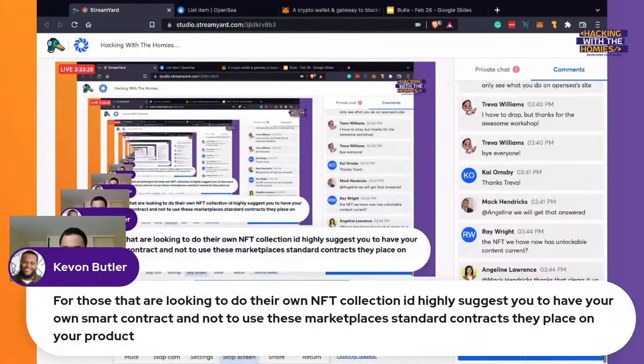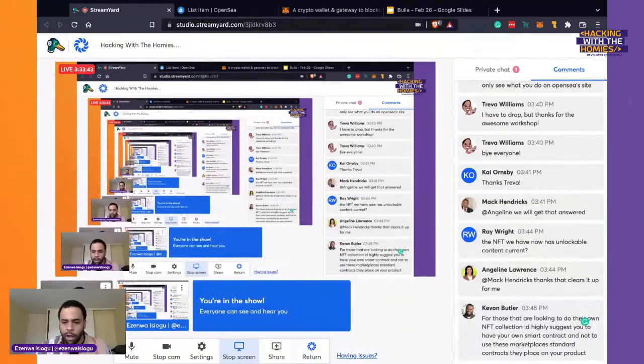Is anyone else following along that's having an issue is the question. Because what it's asking to do right now is it's asking for permission to have access to wrapped Ether, which is what you're using on Polygon. Everything is wrapped Ether. You only have to do that one time and then you're good.